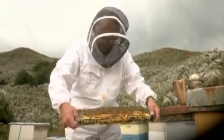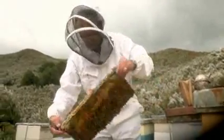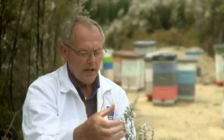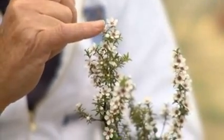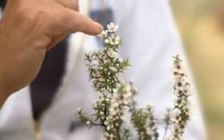The Manuka starts flowering about the middle of November. The flower starts at the very top of the Manuka tree and it slowly works its way down. So you can see on here, once the flower opens and the nectar flows and the nectar sits in the very tip of the flower, the bees come along, suck that out, take that into their little honey sac, and take that back to their hives.